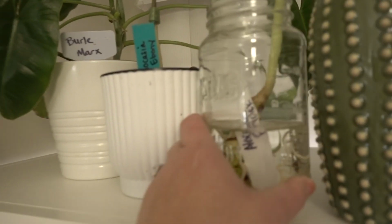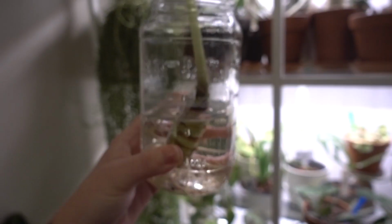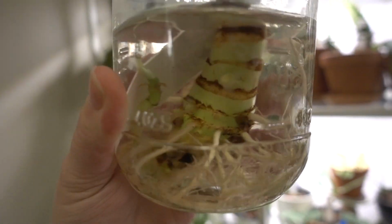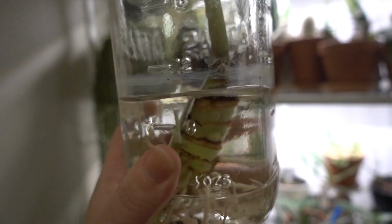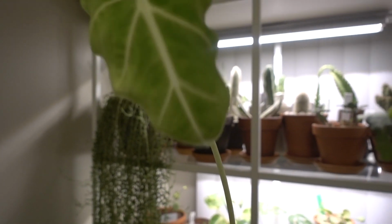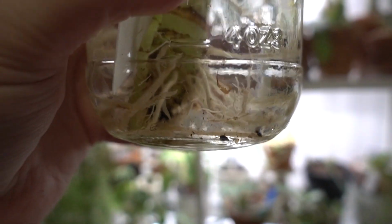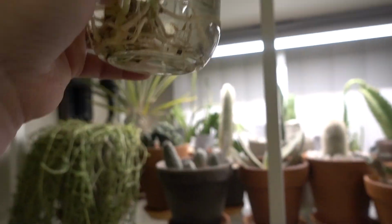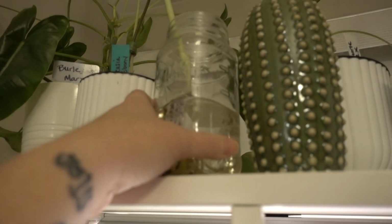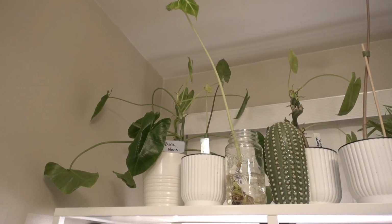The next one here is my Frydek, I think, yeah. Okay, so I recently put this in water because it wasn't doing that well. It started experiencing some crazy leaf drop, but this is the newest leaf, so I'm hoping it pops out another leaf here. You can see there's another growth point there, and a ton of beautiful white roots. It was leaf dropping like crazy, and I didn't want to lose the plant, so I panicked. I took all the old leaves off and I put it in water.